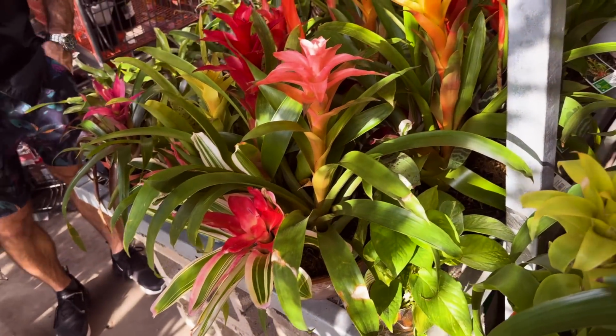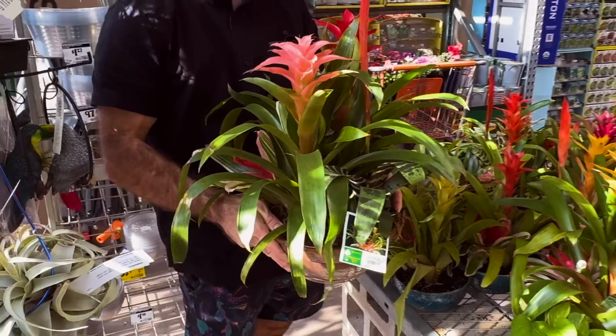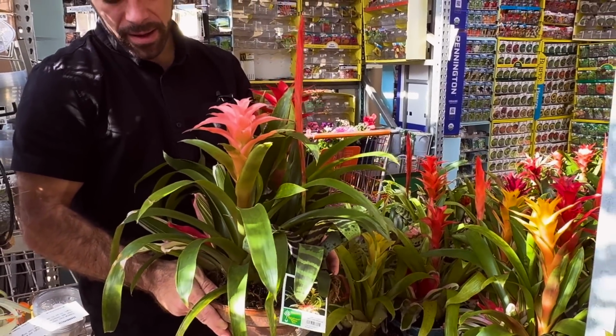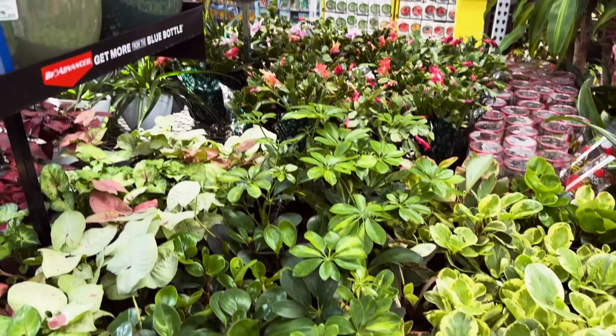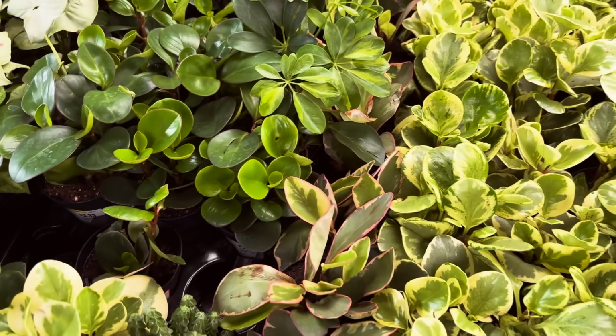Okay, wait, how much are these? 10-inch ceramic garden. Oh, $44.98. Those are kind of cute. They've got so many plants in the pot and they're all in flower. Yeah. All right, well, this is a trial run. Oh, this is so cute.